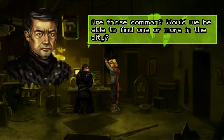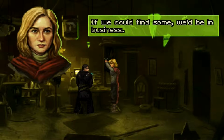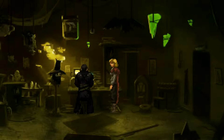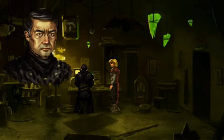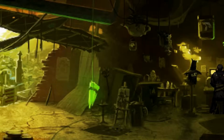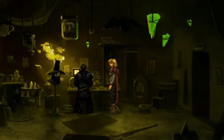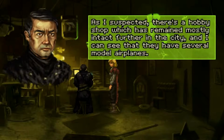Are those common? Would we be able to find one or more in the city? Well, I learned about them from working on toy airplanes that my friend had when we were kids. If we could find some, we'd be in business. I wonder. Yes, excellent. As I suspected, there's a hobby shop which has remained mostly intact further in the city, and I can see that they have several model airplanes.